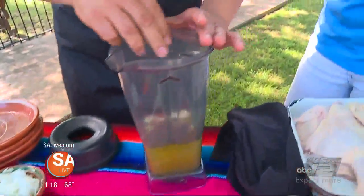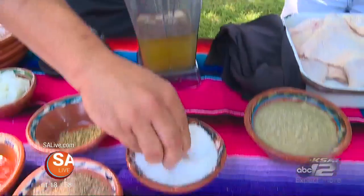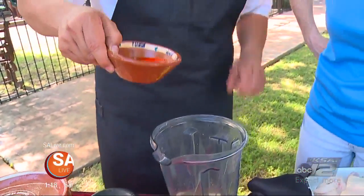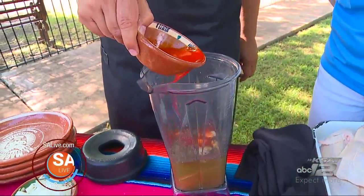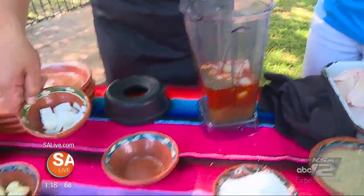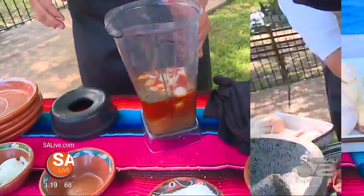We're going to put some black pepper. We're going to put plenty of salt. Okay, this is dry Mexican oregano. And then, oh, what is this? This is a little bit of food color. And then onions, some raw onion. So then this, we'll take directly to the blender.